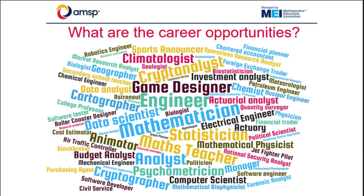You might also then be interested in thinking about the career opportunities that will become open to you as a result of studying A-level maths. On this slide, you can see quite a lot of different ideas that are being put forward by, again, the Advanced Maths Support Programme. I do realise that when you're studying GCSE maths, it might seem difficult to understand how some of those quite abstract concepts, some of that algebra skills that we use, could possibly be applicable to a real life situation. Well, there are very many ways in which it is, and here's some ideas that might be of interest to you.